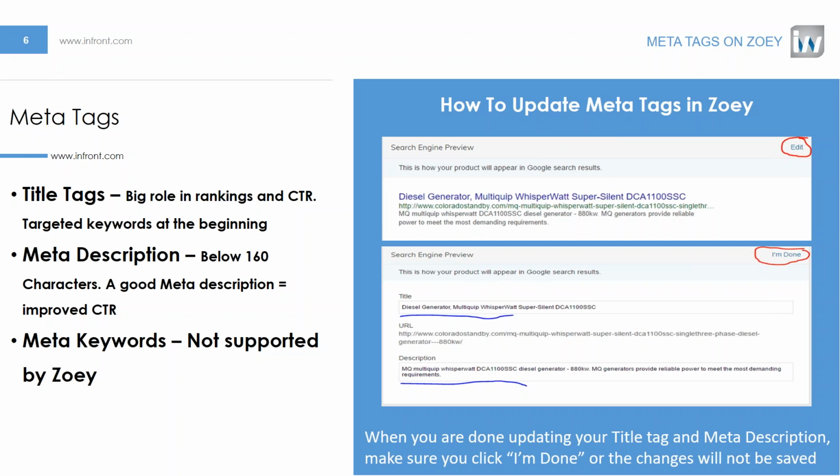Now, the meta description doesn't technically help with your search rankings, but it does help with your click-through rate. And Larry Kim has some great content on description tags, so feel free to give that a Google.